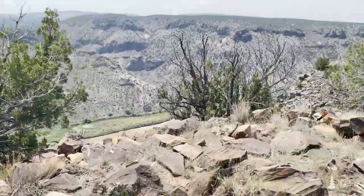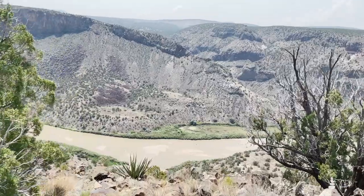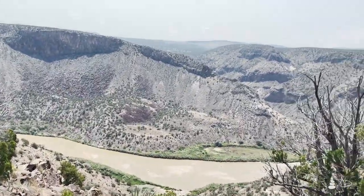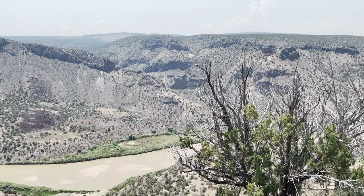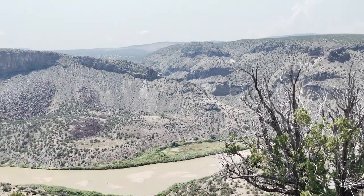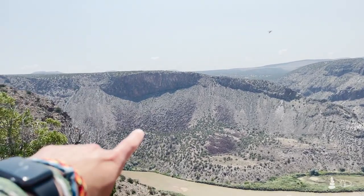All right, and here it is, the Rio Grande. Wow, that's wild. Everything else pretty low. It's almost kind of marshy areas over here. Wow, it's quite the cliff up here.